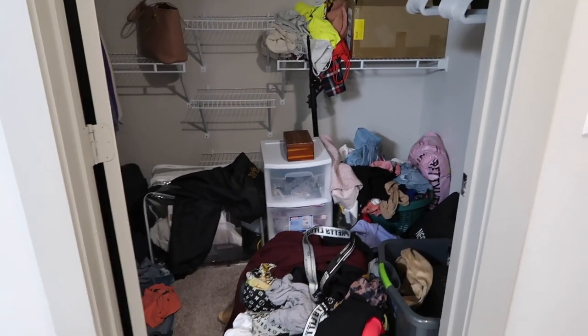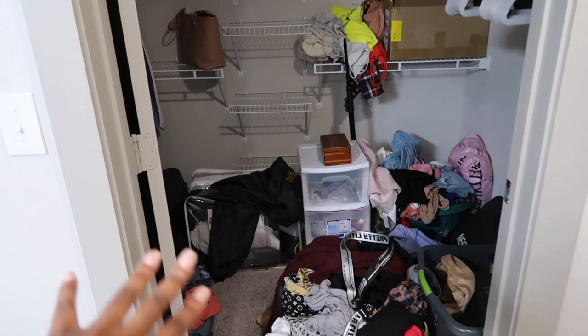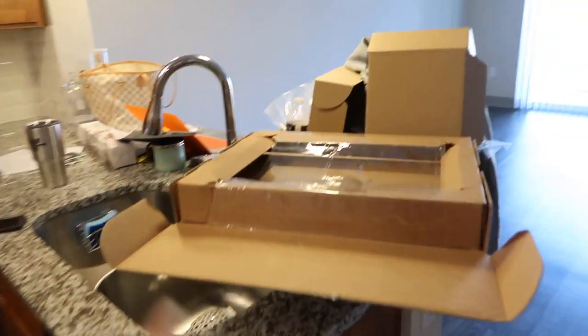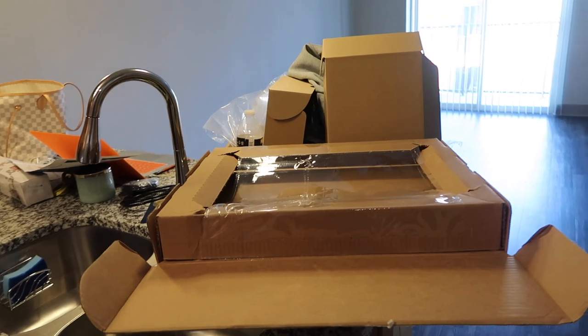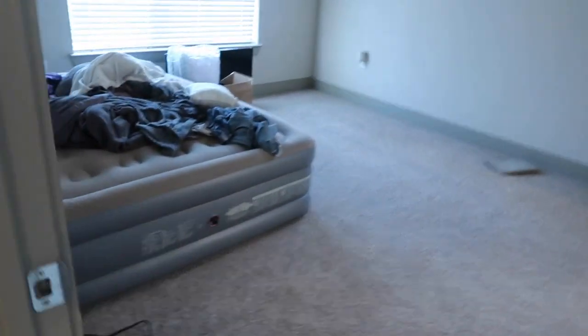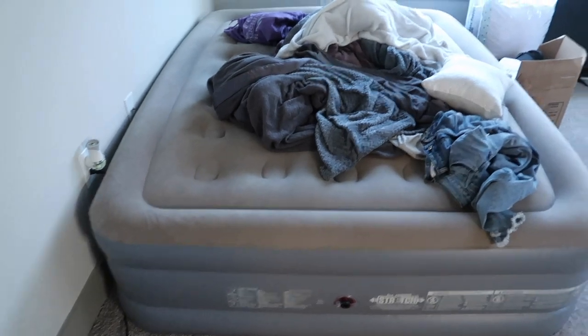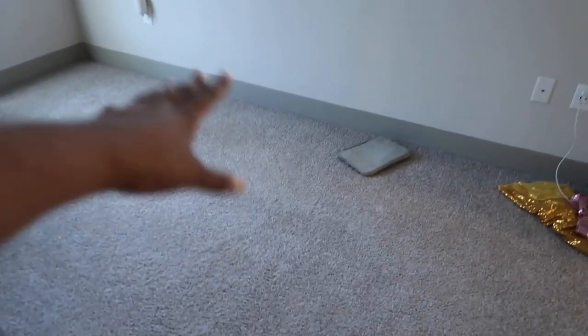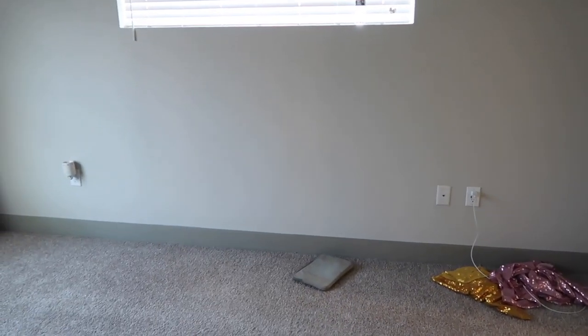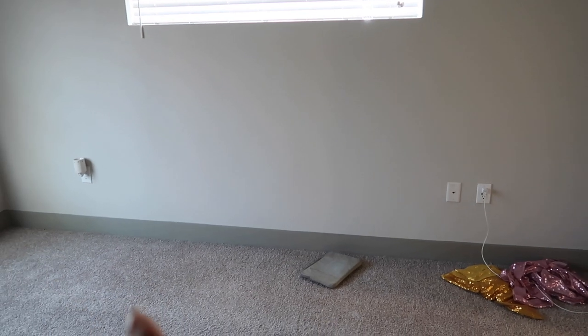Mission or goal for tonight is to tackle the closet. Also, I need to take out this trash. This is just from the Wi-Fi stuff, so I need to empty that in the trash. So I got the air mattress in here and it's blown up. I'm probably gonna switch it back along this wall because this is where I believe I'm gonna put my bed. As a matter of fact, let's just do that right now.